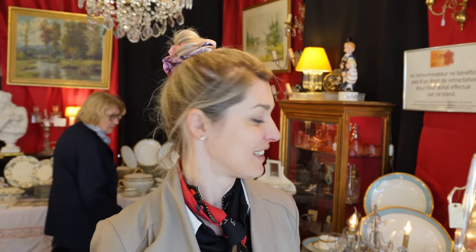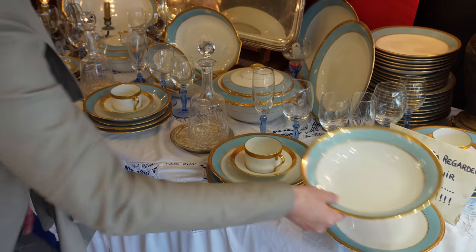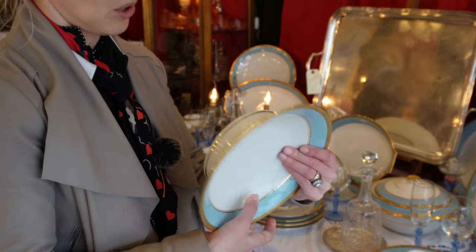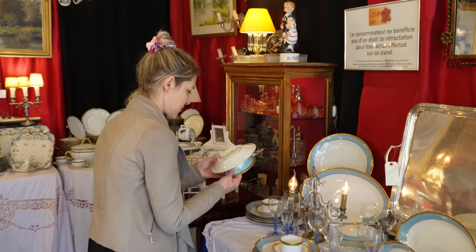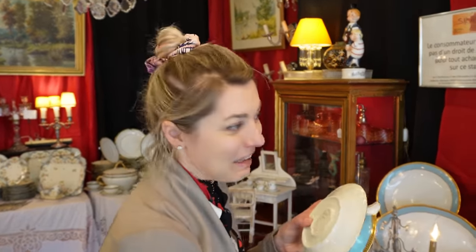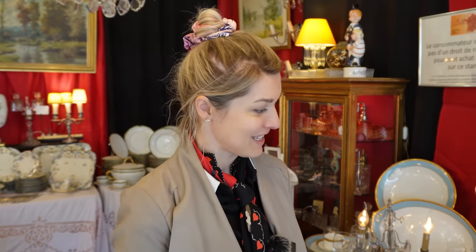I mean, I'm in heaven. There's a service here. So there's an absolutely stunning service here, with obviously the blue, the gold. Anna, let's just go back a little bit. France. Well, okay, so obviously Limoges. I think Alex said it was someone very French, very famous, owned this service, and Alex bought it from him. And obviously, I would love to have this.